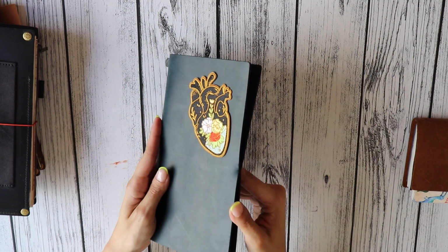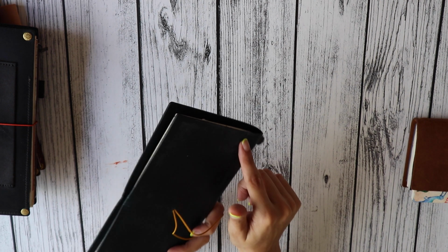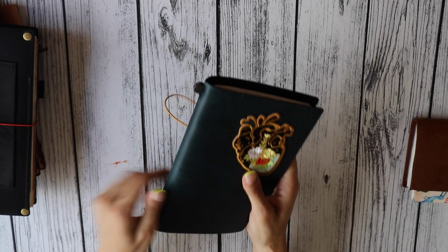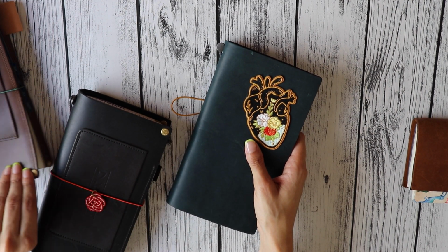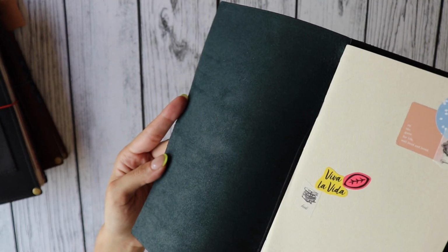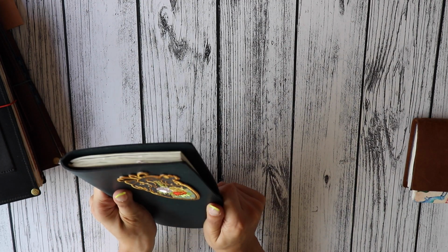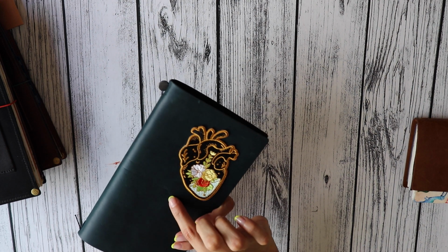I absolutely love it. I was so pleasantly surprised with this blue leather. I didn't expect it to be so soft. I mean, it's way softer than the black and this brown. It reminds me of the camel, but inside, I mean, look at that. It's so suede, so beautiful. I mean, it's just so nice to touch it, and I like how it scratches with a very light blue.